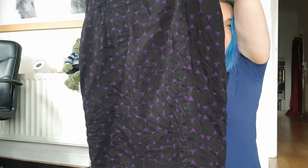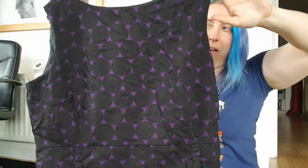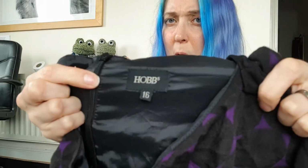But this one here is absolutely covered in hair, cat hair, dog hair, I don't know. The reason that I came back with it, I've only paid £2.50 for this, but it is Hobbs and it is quite a nice dress. Let's move back a bit. Yeah, quite a nice dress on that, but it has got cat hair on it. I really hope that I've got away with it.